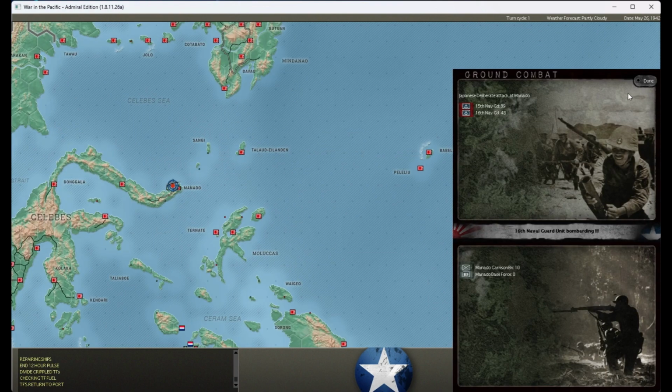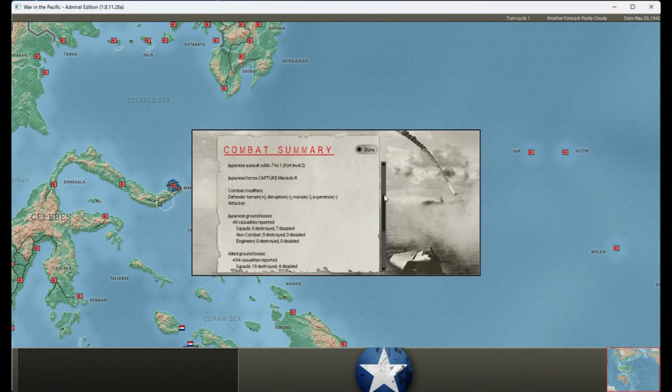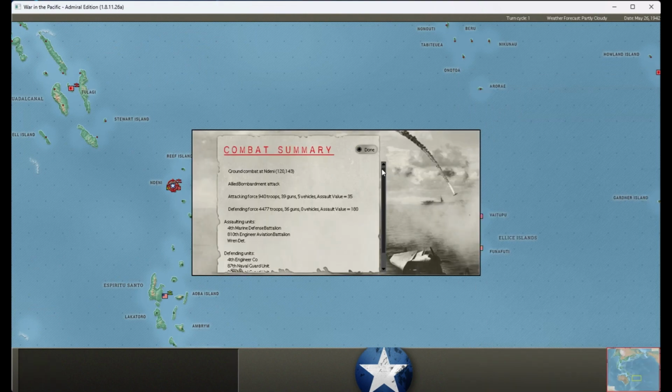Monado, deliberate attack. And this time it worked. All those bombardments came to fruition on this attack. Okay. And we're bombarding Ndeni because he's unloading. And it looks like he just has only 3 Naval Guards units. That's it. Hmm.